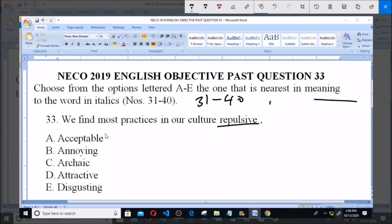And the statement says we find most practices in our culture responsive. Option A means acceptable. Option B says annoy. C says archaic. D says attractive. E says disgusting.